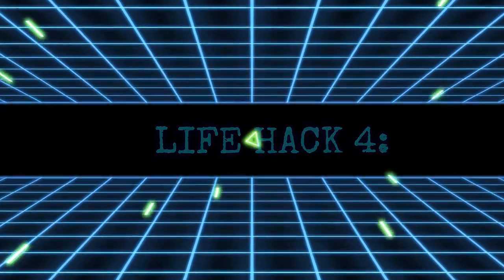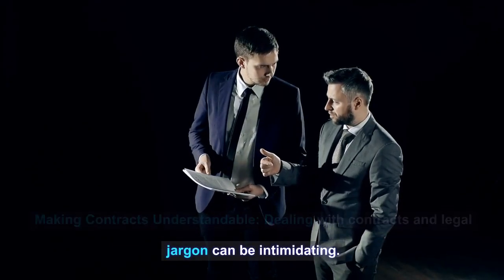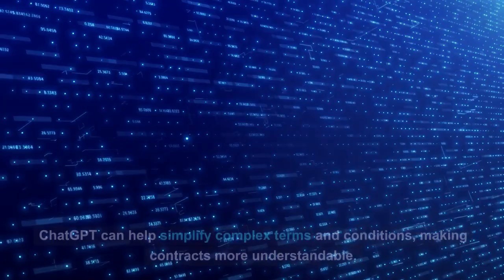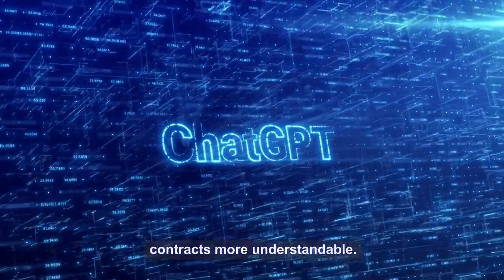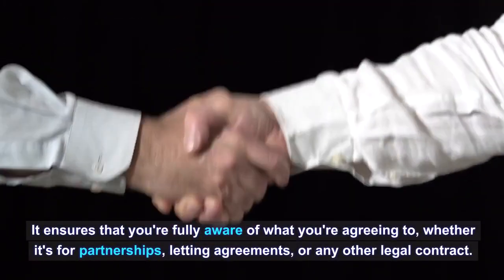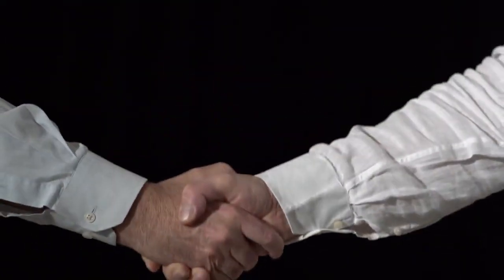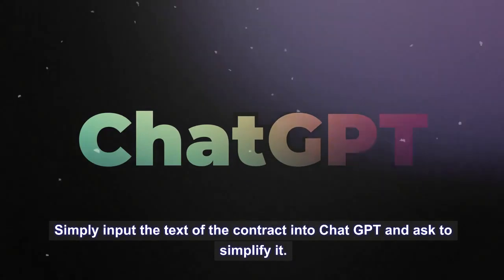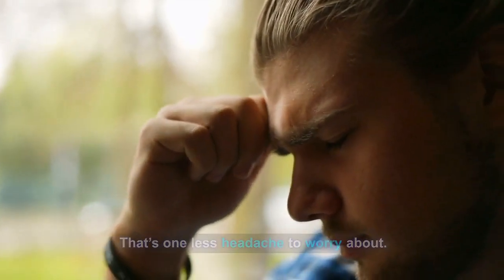Life hack 4. Making contracts understandable. Dealing with contracts and legal jargon can be intimidating. Chat GPT can help simplify complex terms and conditions, making contracts more understandable. It ensures that you're fully aware of what you're agreeing to, whether it's for partnerships, letting agreements, or any other legal contract. Simply input the text of the contract into Chat GPT and ask to simplify it. That's one less headache to worry about.